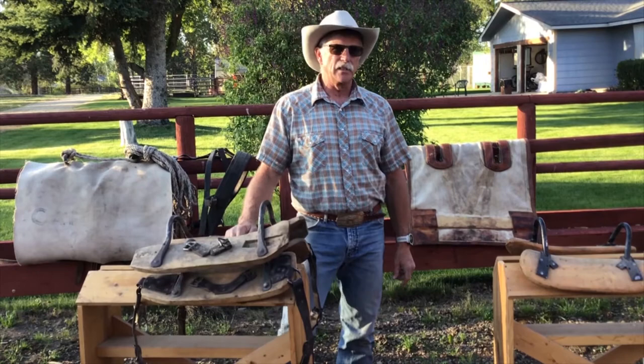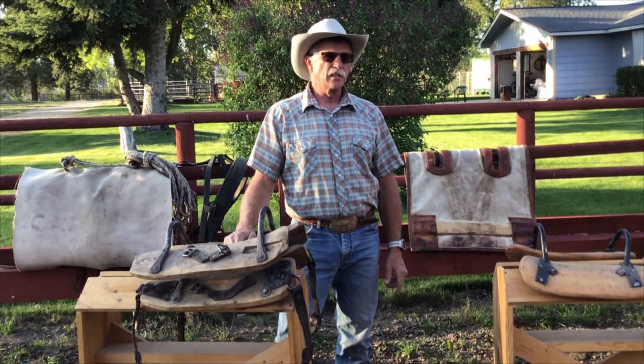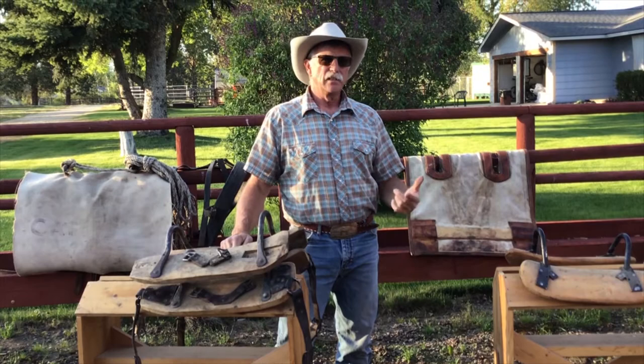He actually quit the Forest Service in 1926 and went to full-time saddles. And when he died in 1946, he had made between 12 and 13,000 saddles.